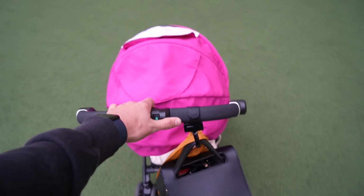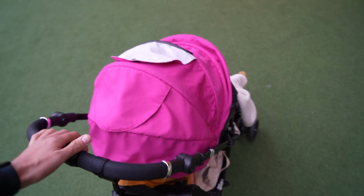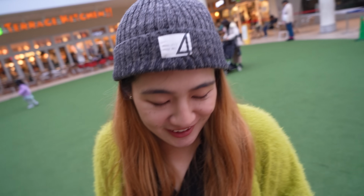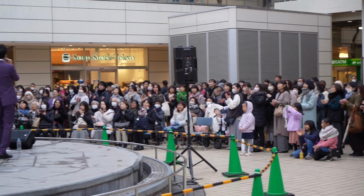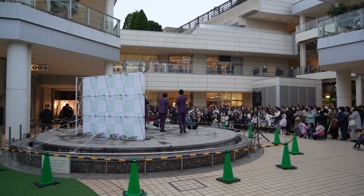Dad life. This guy's still going strong over there too. I think he's still sleeping. Yeah. Got the donuts, got the goods. Let's go home. I can't believe it's so cold right now. Look at this crowd. All the jackets. The guys have been performing for a while.